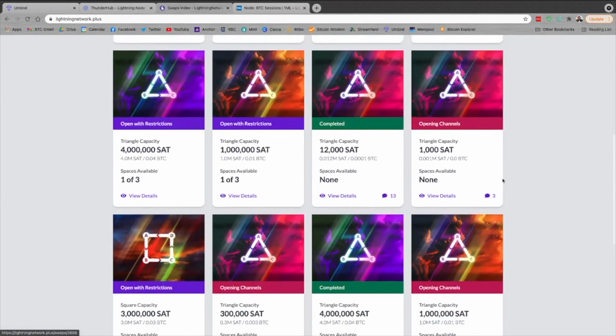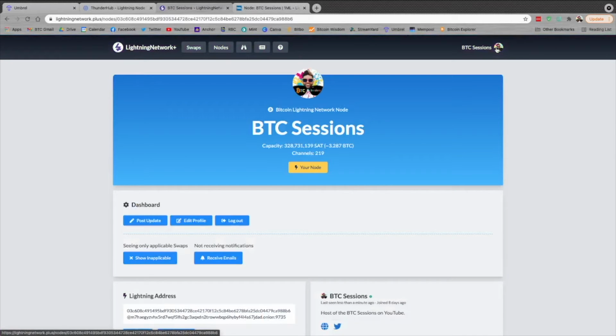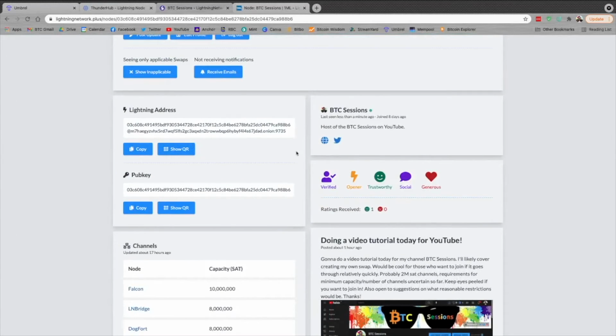Regardless, this is where you would see all the possible swaps. You can narrow down your searches here, and then you can also go to any swaps that you currently have on the go, and you can start your own swaps here. Up in the top right, you'll see your profile. Now, I've already signed up on this website, and I've done something called verifying my node. And while I can't repeat that process, I'm going to show you what they mean by that.